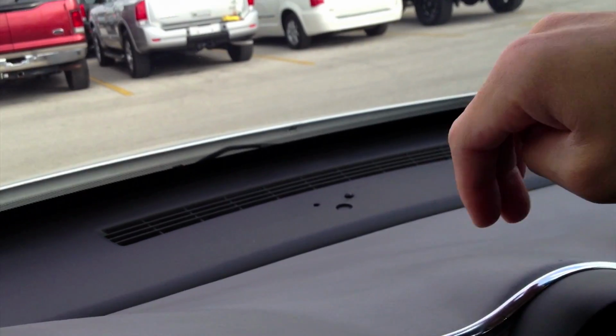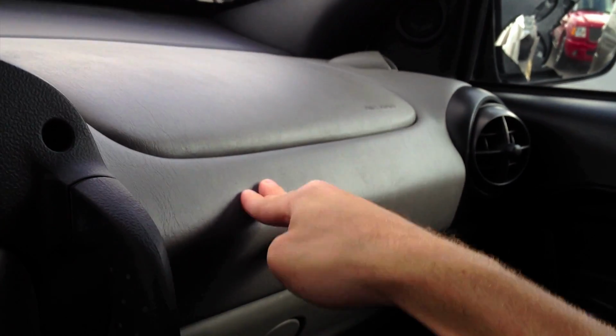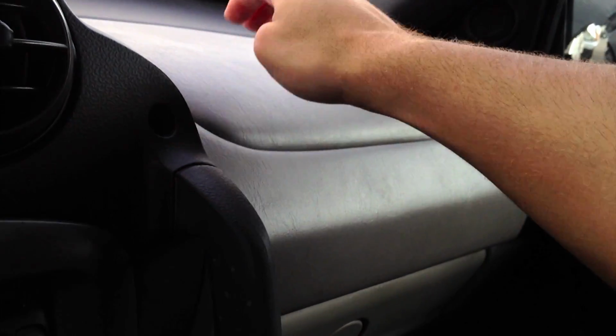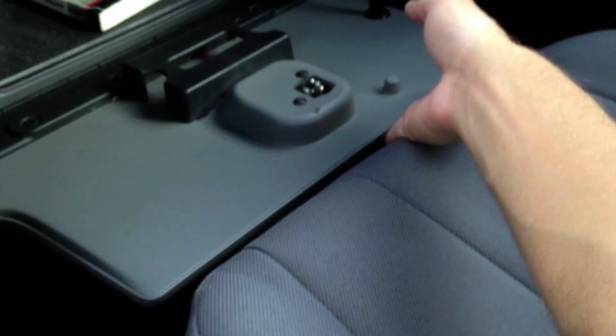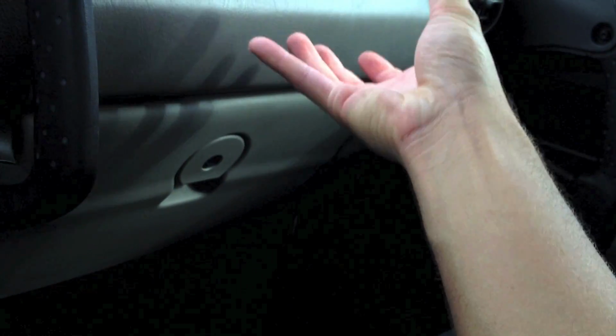The dashboard is cushiony, but it's obvious GM really didn't do enough testing to ensure that it wouldn't warp with age and heat. This section, very padded, cushiony up there, it's like a pillow up there. Glove box drops right open. It's not damped at all. It is quite large. Being designed further up would have been a more clever approach.